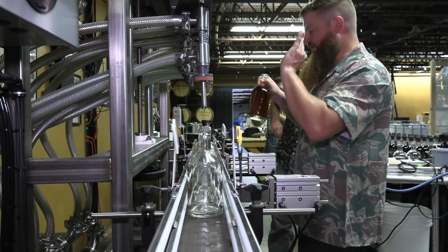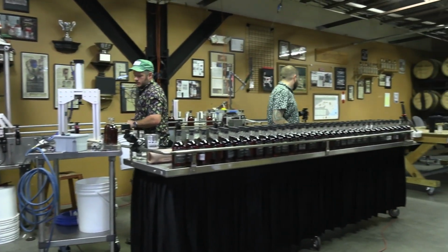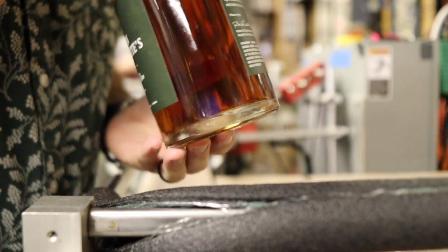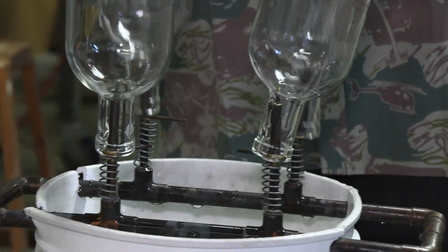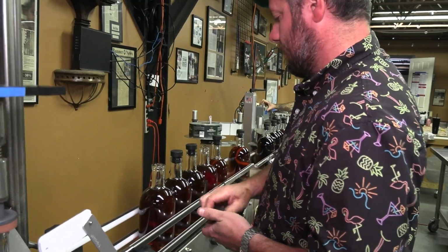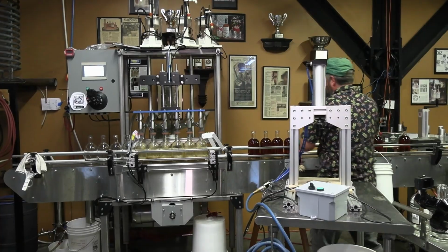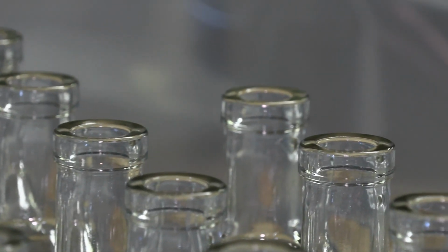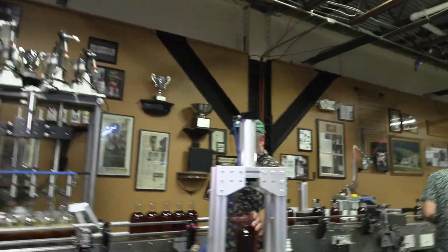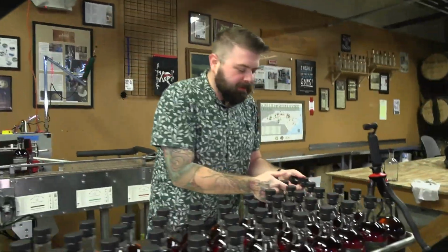So nice. Yeah. The green with that, real nice. It's so dark. That's gonna look so good on a shelf. I've been dreaming of the Hunter Green and the Burgundy. This is how this works.